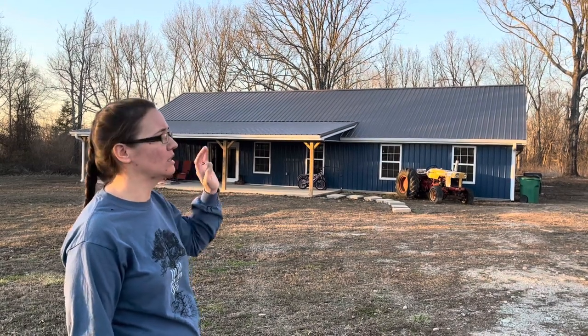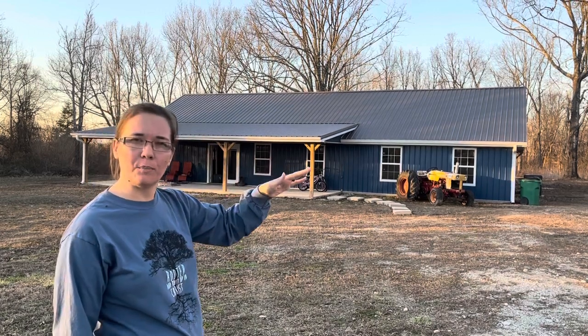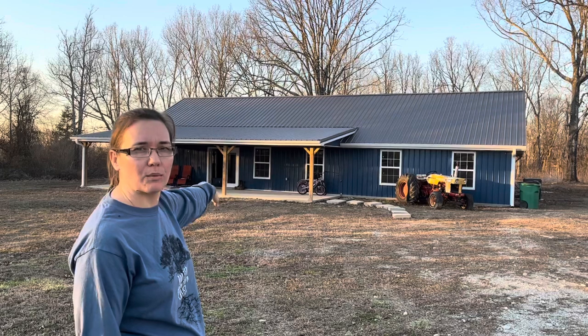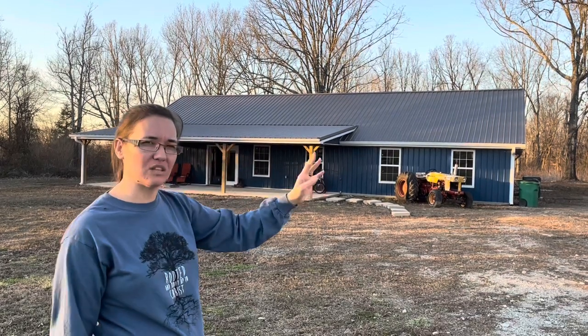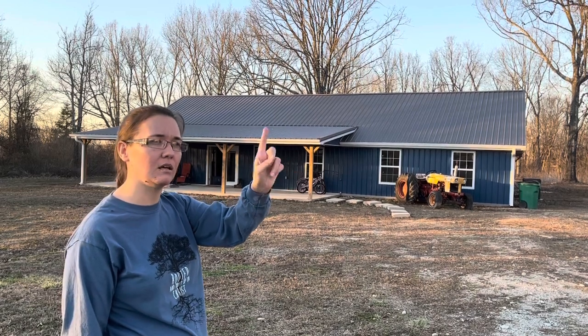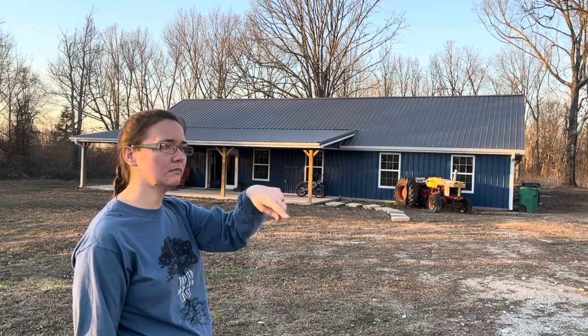But the first thing I want to show you before we go to the house is this barn we built over our wood furnace that heats the water that goes into our radiant heat flooring in the house. And it also heats the water that goes to a heater that we put in the shop so Justin could have a heated shop.